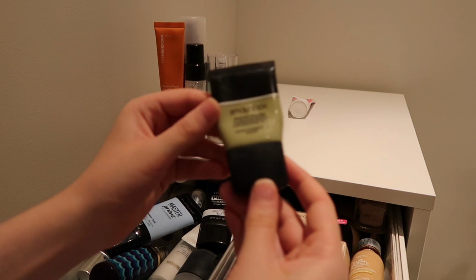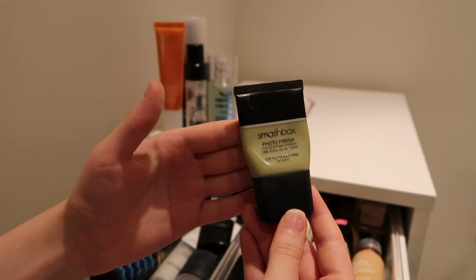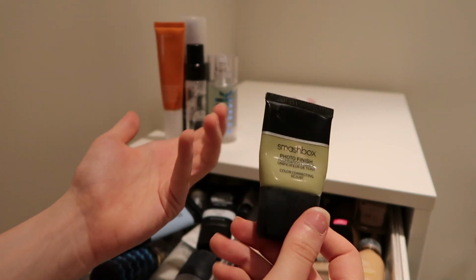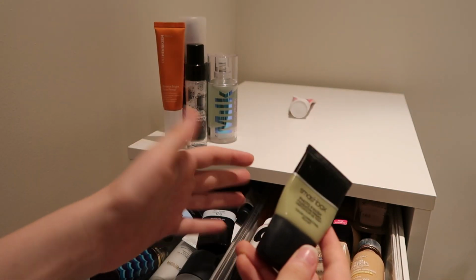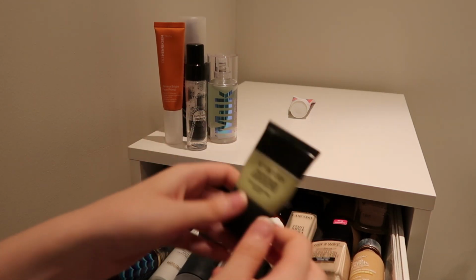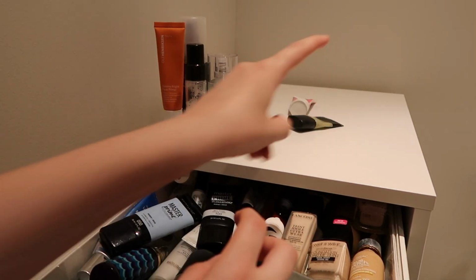Oh, this one probably just needs to go. This is a Smashbox Photo Finish Color Correcting Primer. It's one of their travel size products. I've had this for a really long time. I'll check and see what the expiration date on it is, see if anyone can get use out of it, but for right now, we are going to put it in the throwaway pile.